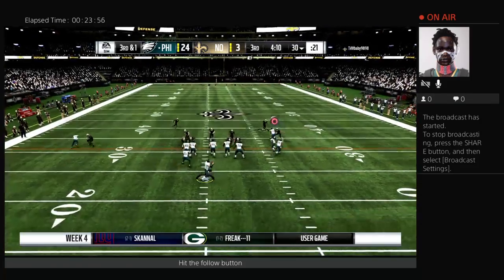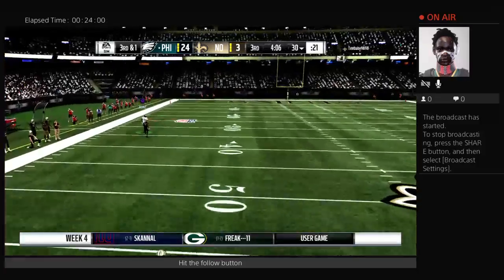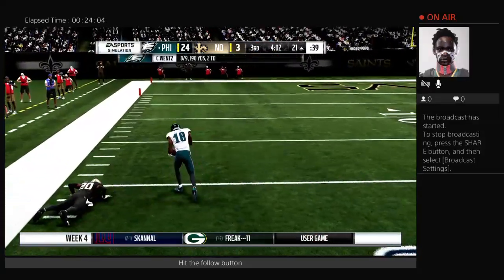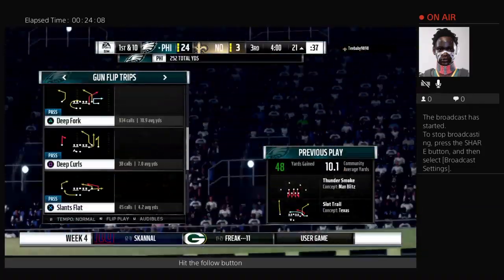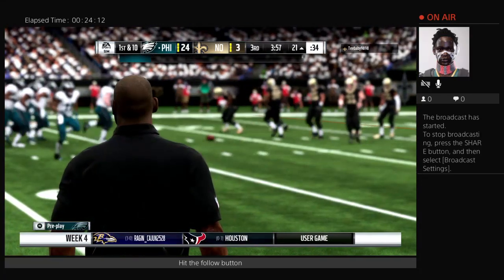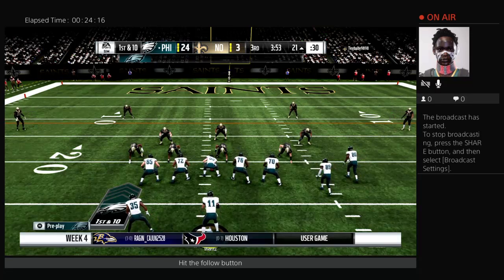Now Wentz. Looking deep downfield. It's caught inside the 25. And he finally goes down, but not before reaching the 21. Wentz looking very much like his pre-injury self. He's got the Eagles on the move with a 1st and 10.